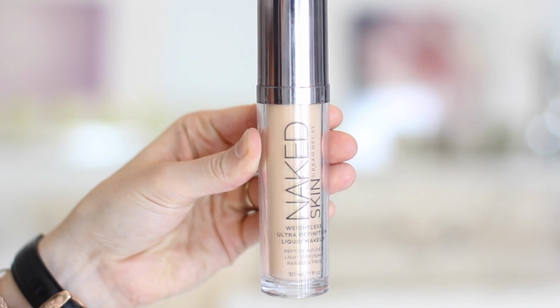I'm wearing it today, so if you guys like the way that my skin looks, it's because I'm using these along with the new Naked Skin foundation. This is the shade 2.0. I also have 1.0. I'm using the 1.0 all over, and then the 2.0 is just, again, in my contour, like darker contour areas. There is a hair in it.